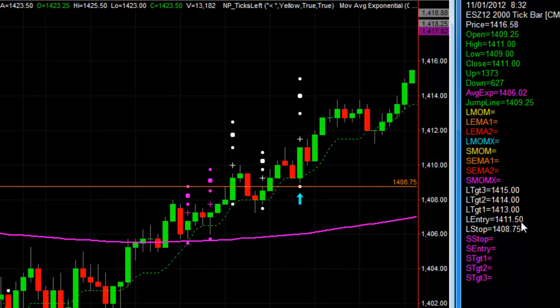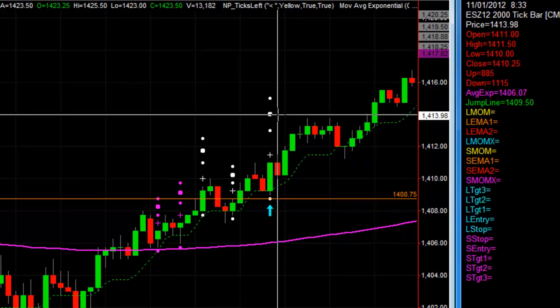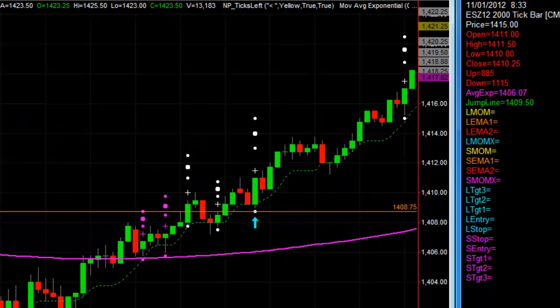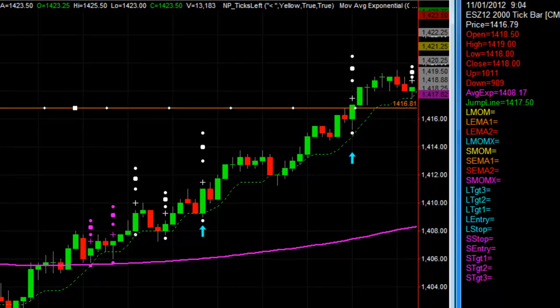1411.75, say, to 1415. Nice 3.5 points, but meanwhile we're trailing the jump line with a second position or even more. I mean, you could come off with one position at the middle target, one position at the third target, trail a third. Different ways to trade it. You can even add to your position right here. Of course, like I said, with these walkthroughs, I'm going to point the add-ons out, but what we're doing is trailing that jump line.